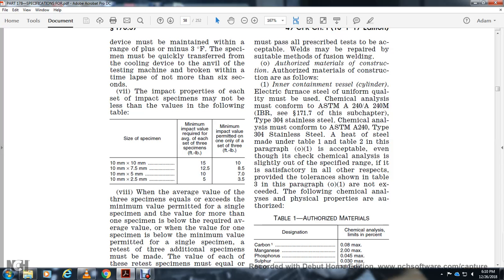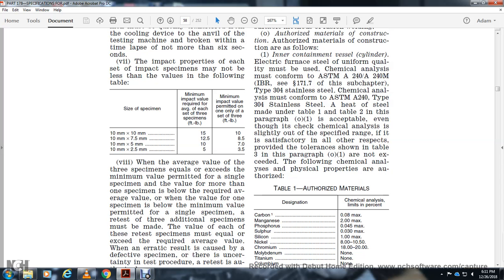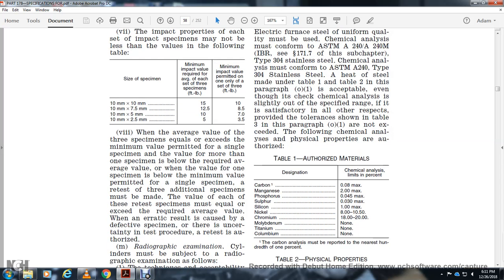a retest of 3 additional specimens must be made. Each of the retest specimens must equal or exceed the required average value. If an erratic result is caused by a defective specimen, or there is uncertainty with the test, a retest is authorized.